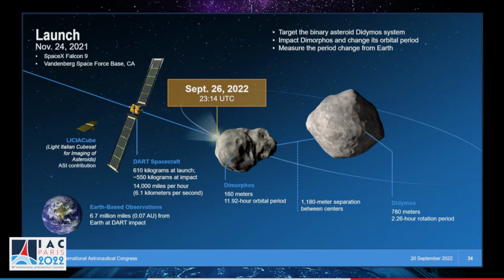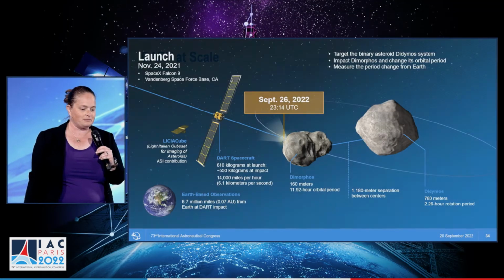Just to get a frame of reference, the DART spacecraft is about 550 kilos on impact, and it's going at 6.1 kilometers per second at the time. Now, we've been talking a lot about this. We're 6 days away from impact. We launched last year in November of 2021, and on Monday is when this impact actually happens, which is so exciting. Along for the ride with us is LiCiCube, which is an Italian CubeSat provided by ASI. That was successfully released about a week ago and is actually going to watch us come in. So there's a lot of exciting international cooperation.